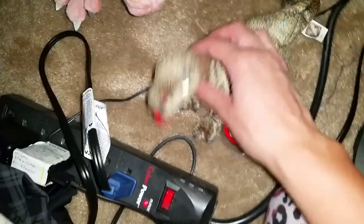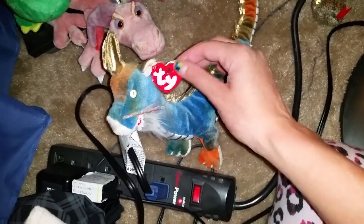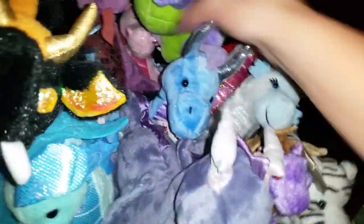Scorch, Ty Beanie Baby. This is just a regular lizard named Scaly. Sprite, the citrus dragon. He's so adorable. And then this is the Chinese zodiac dragon made by Ty. And Goron, the Chinese dragon made by Webkinz or Ganz. And of course, Spike from Build-A-Bear.